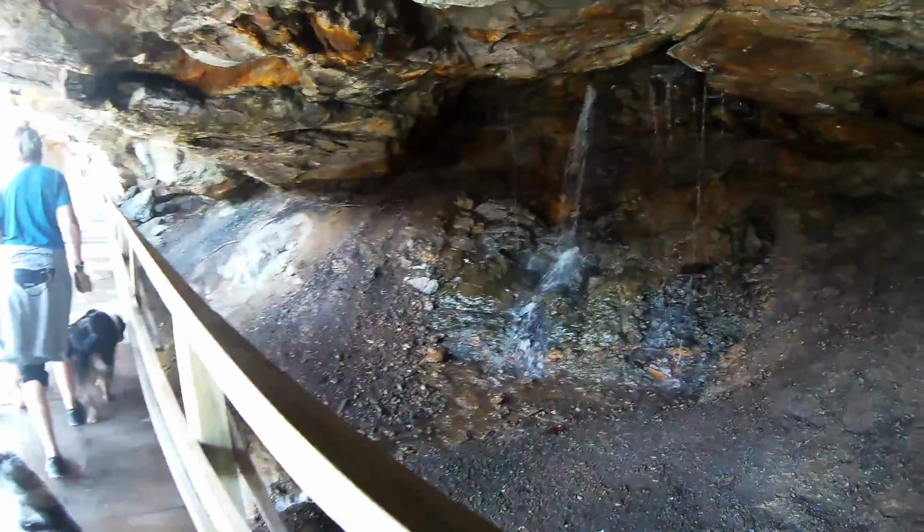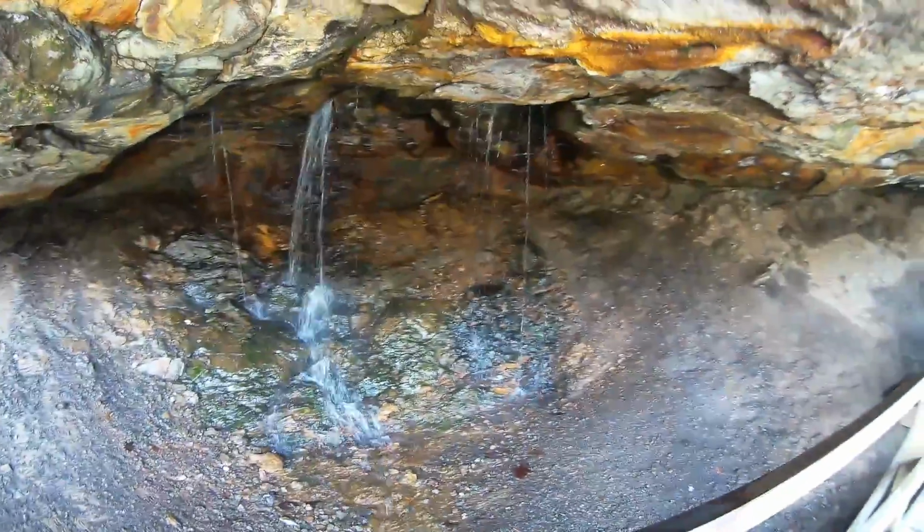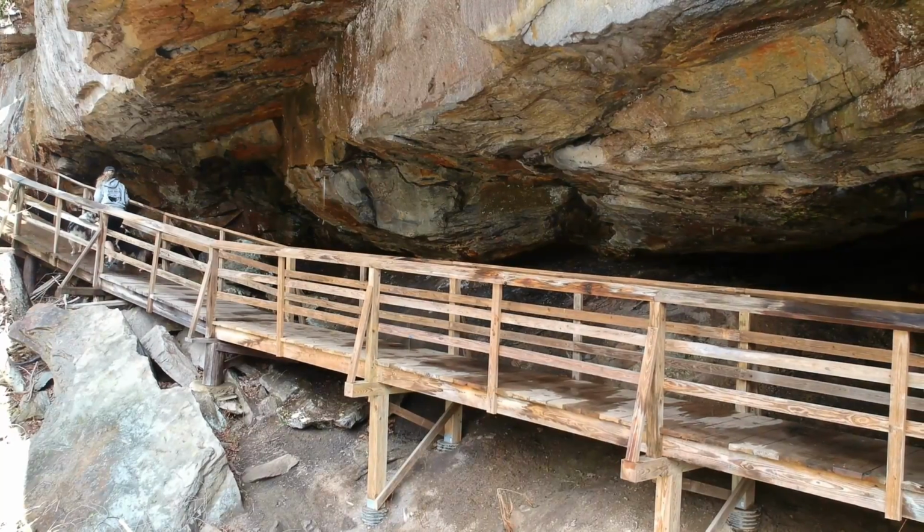It's really cool to walk on this boardwalk. You can see the water dripping from the rocks. There's so many places to take pictures. So it's really interesting to walk the dogs through.